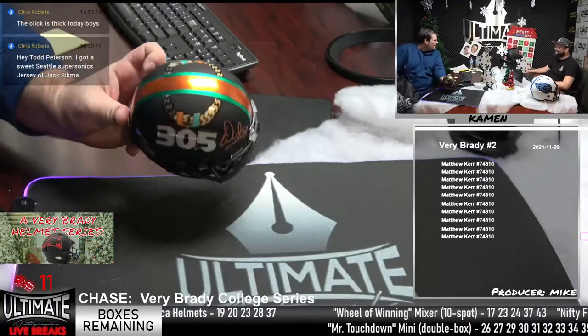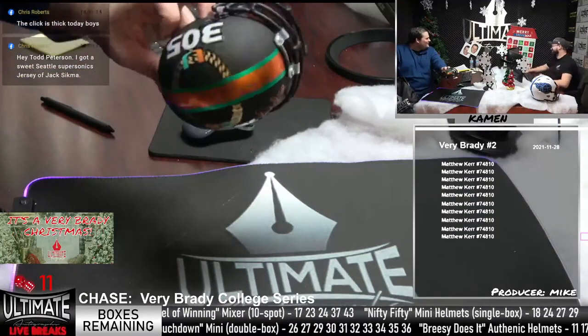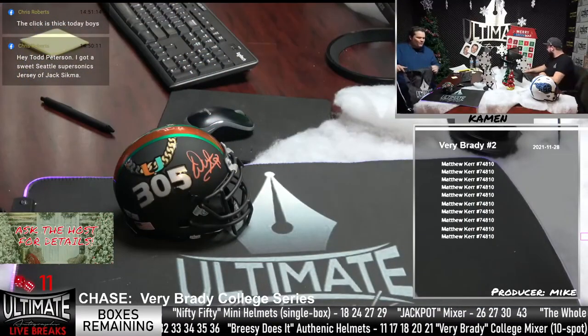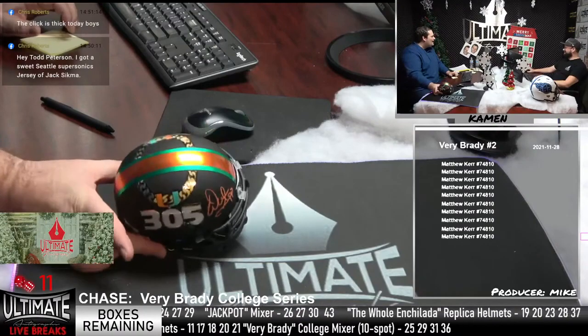Nice hit. What is this? Gold chain. Oh, this is beautiful. Insane. Look at that gold. That is golden. Warren Sapp, one of the best defensive linemen in NFL history. Super Bowl champ, multi-time Pro Bowler with the Bucs, Hall of Famer. Before that, he did it at the U. That's awesome. Another headliner hit.